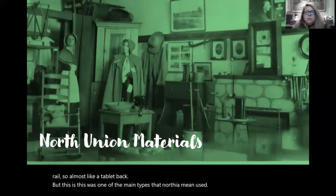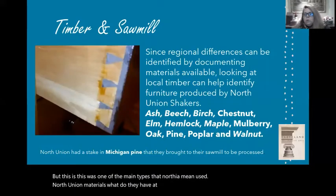So North Union materials, what did they have at hand? What was in their toolbox to create these items?